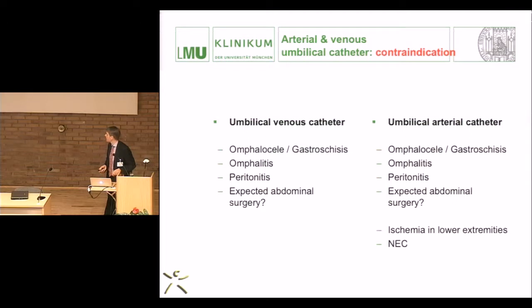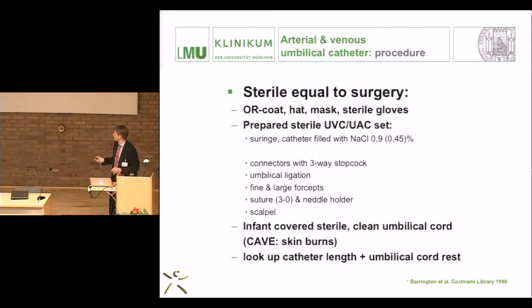Now, however, umbilical lines also have contraindications, and this, again, is more common sense than evidence. It's not suggested in infants with gastroenterological malformations, with apparent peritonitis, or expected abdominal surgery. And the same is true for arterial catheters. In addition, there's also a problem if you have ischemia problems in the lower extremities, either spontaneously or induced, and of course not in necrotizing enterocolitis. The techniques are also straightforward. You all know that. I'm not going to elaborate on all that again.